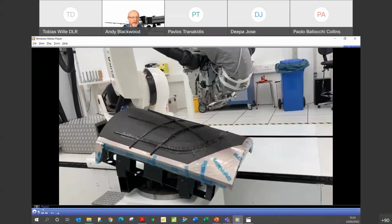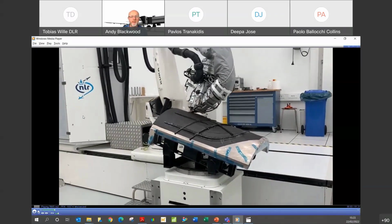And this is just going to be a video to show the machine in action on some of the stiffeners, if you want to go further.